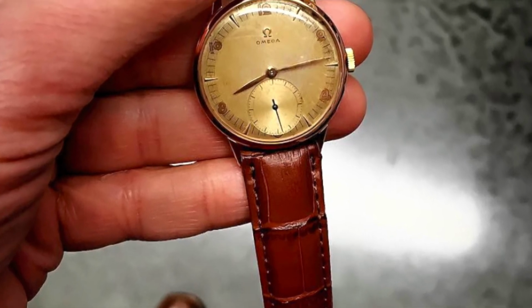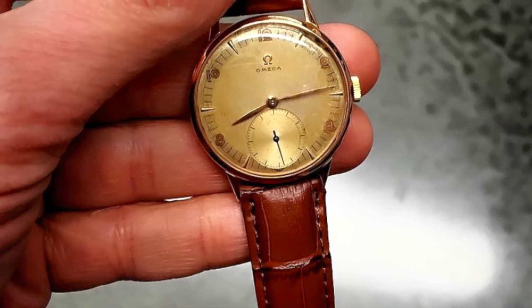I gave around $300 for this Omega at a pawn shop, guys.